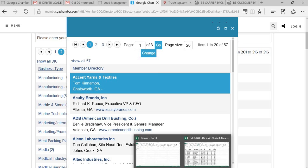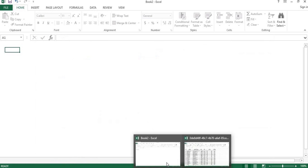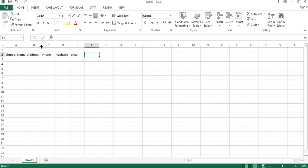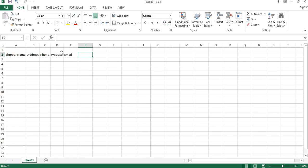So accent yarns and textiles. I would go over here to an Excel spreadsheet. And we're just going to make it simple. Shipper name. Address, phone, website, email, and sometimes you will have to Google some of these shippers. Sometimes you may have to Google some of these shippers to get their address.